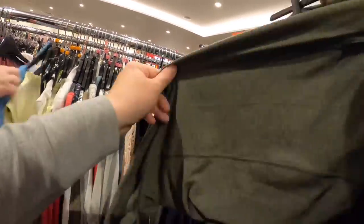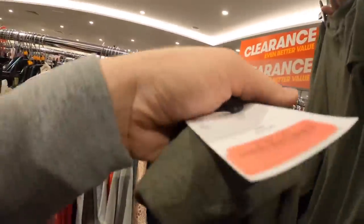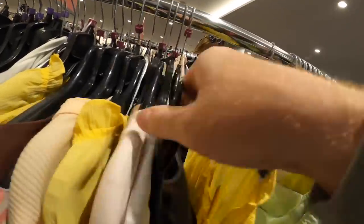Double XL, reduced to £32 from £120. I've sold Sweaty Betty jumpsuits before, and they do command a great price despite the £120 top retail price. And that's even used, isn't it? I can normally get about £80 for them used.